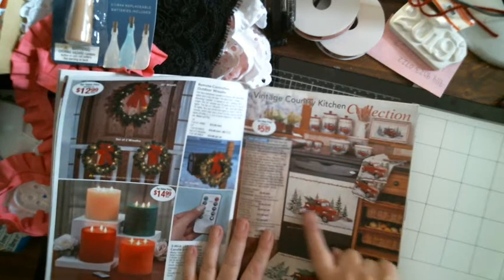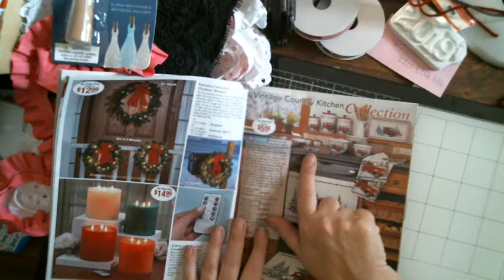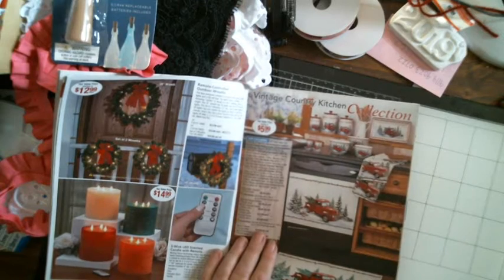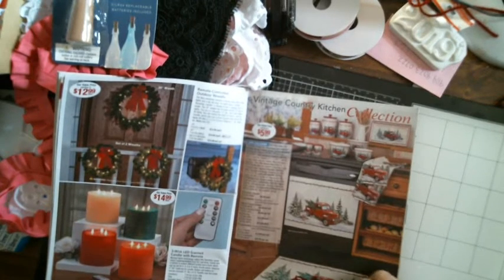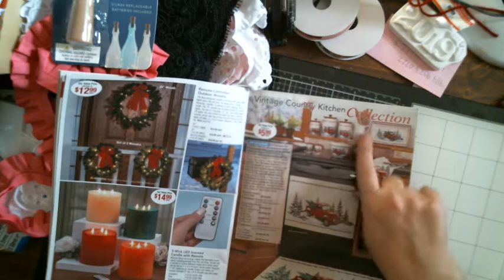See, they had the dishwasher cover. That's what I got. They had the rug, salt and pepper shakers, canister set, the bowls, towels, and I don't know what that one is. Serving platter. It's cute, but it just sits there for decoration. And I already have a rug. I could see getting the towels, but I just couldn't see purchasing them.